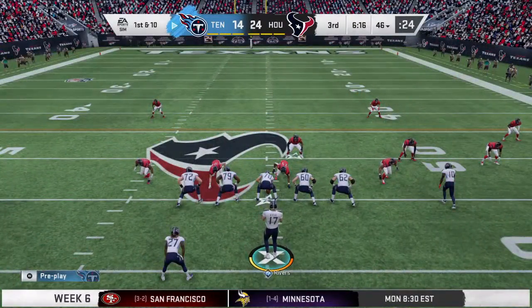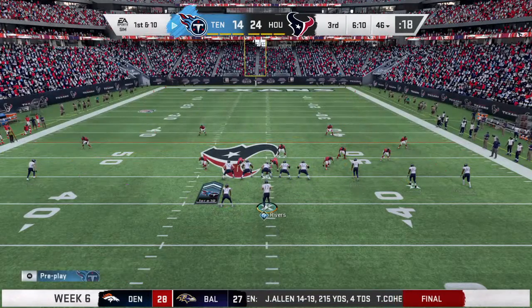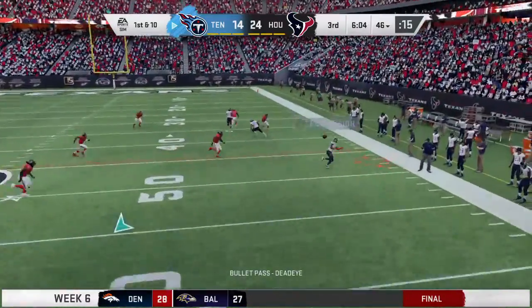Black 15! Check 59. Let's go, defense. Our time. It's our time. White! Check 59. Mike is 59. Mike to 59. Rivers on first down.